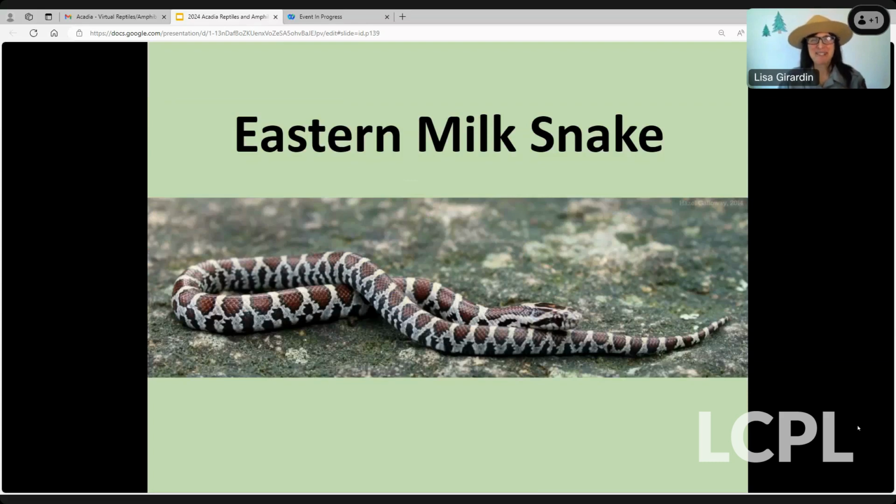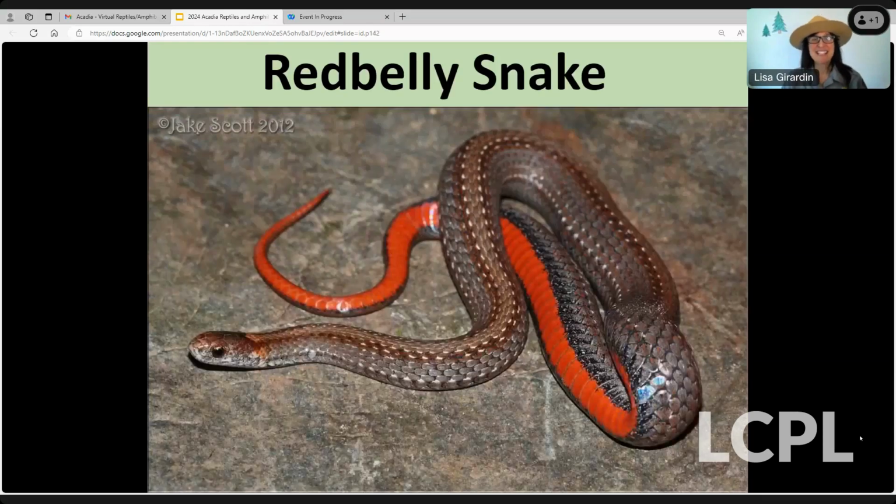Now, the next snake we have is the eastern milk snake. They do not drink milk, but they are carnivores. They are meat eaters just like all the other snakes. This is the red belly snake.